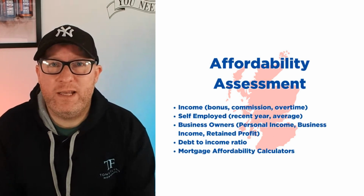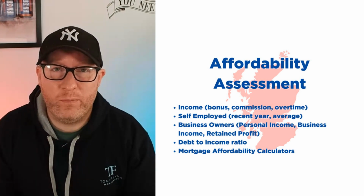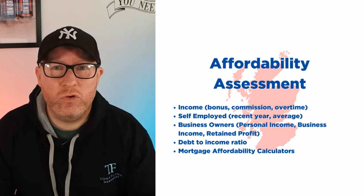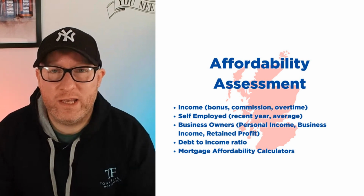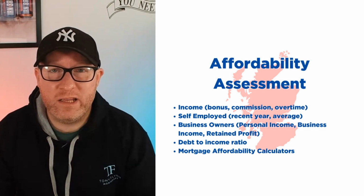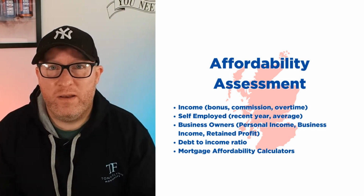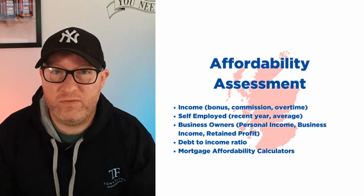So I touched on it there. We've got affordability assessment. So things like if you're employed, your bonus, commission, and overtime, and how that's paid. So usually if you've got a bonus, lenders will take an average of it. So if it's paid annually, for example, they'll usually take an average of 2, maybe 3 years. If you're getting commission or overtime, it's very, very similar.